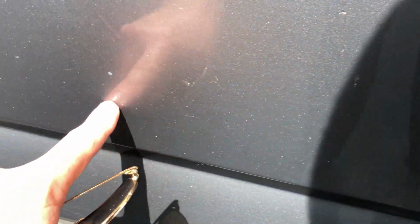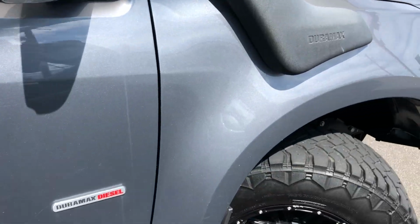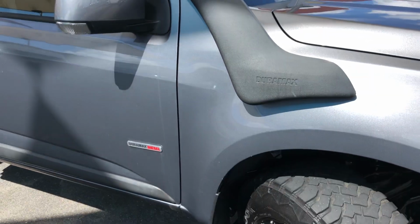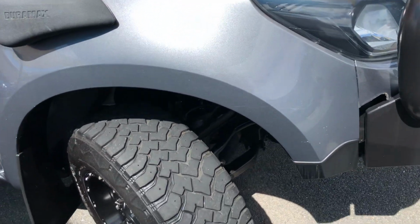What won't come out are obviously the little chips there. So like I said, just wanted to go over that in complete detail, but I can't see that being too much of an issue. Like I said, if that is a concern, let me know. I can get it buffed, take another photo and just see whether you're happy with it.